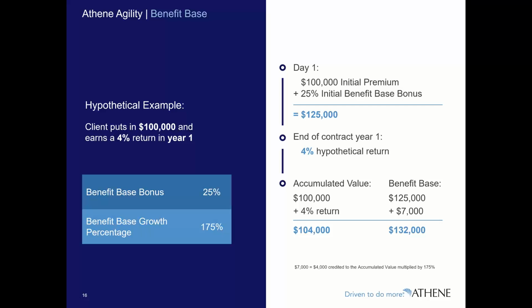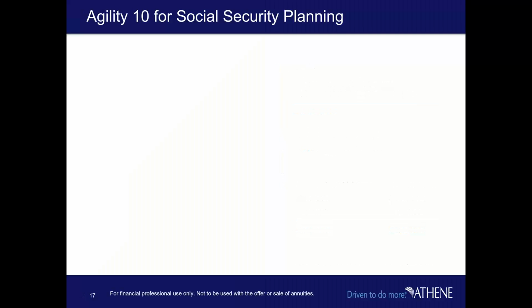So again, if the client passed after the first year, beneficiaries could take that 132 in its entirety over a 5-year period, or they can take the 104 as a lump sum. And so that benefit base will continue to grow at 175% of the interest earned every year. And then when you even turn income on, we still grow that benefit base using the same 175% multiplier. So that helps to elongate the benefit base in the income phase. And then the only option in the income phase for Agility is increasing income, which is great, and again, all included for no fee.